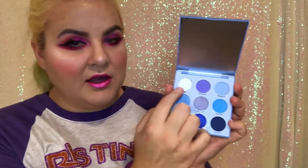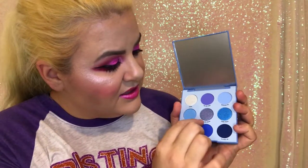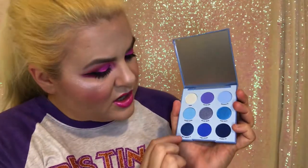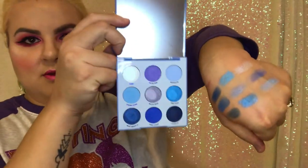Okay, so it's going to be Lumi, Dabba D, Moonlight, Starry Eyed, Billie Jean, Tide Pool, which is standing out to me so much, Mad About You, Fine China, and Clued In. I'll give you more of an up close look there. All right, so it's going to be 4 shimmers, 4 mattes, and then one of the satin colors, the matte with the glitter in it. So here are the swatches.